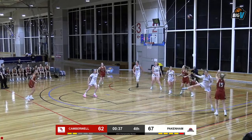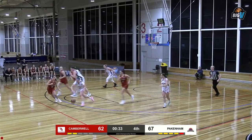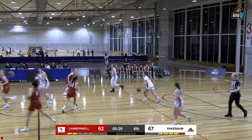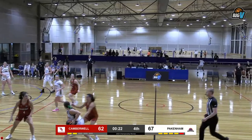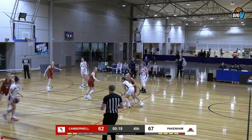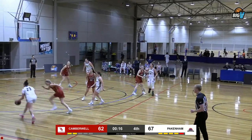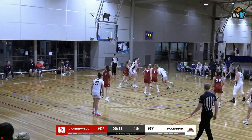Got to look to probably get a quick one here. Kicks out to Fife. I like that shot. Fife, right wing three, long. Pryor, great box out. And Campbell probably need to look to give a foul here on the back end of some pressure. They can't allow Pakenham to milk. 8 second difference, shot and game clock. 5 points in 8 seconds is going to be very challenging for the Dragons.